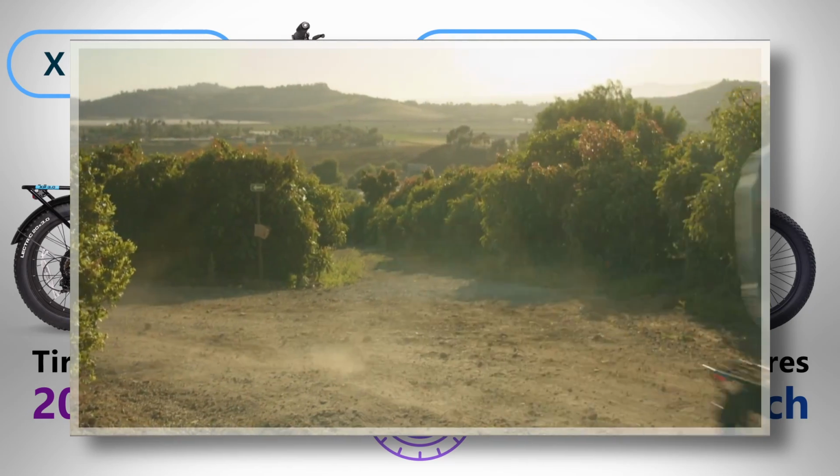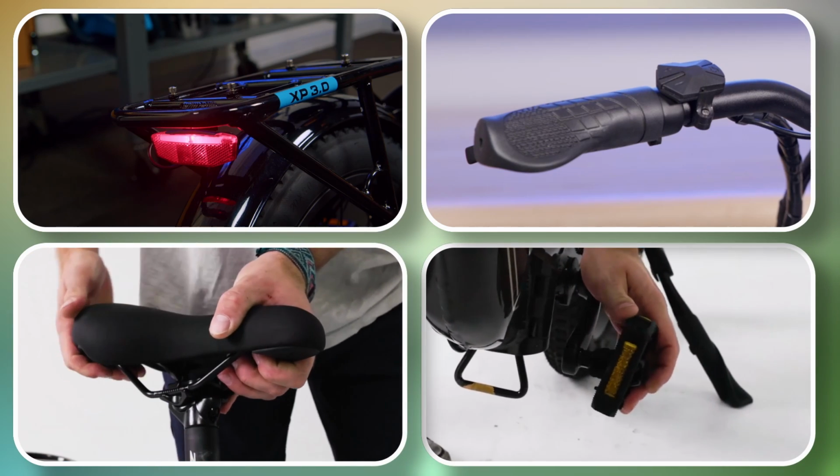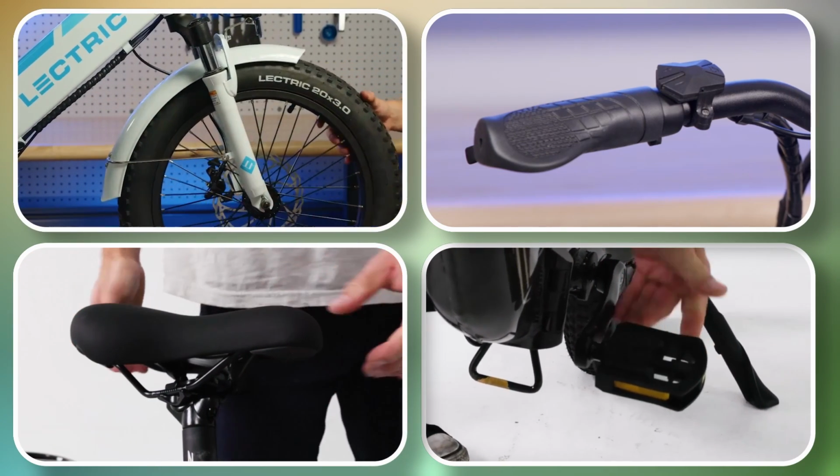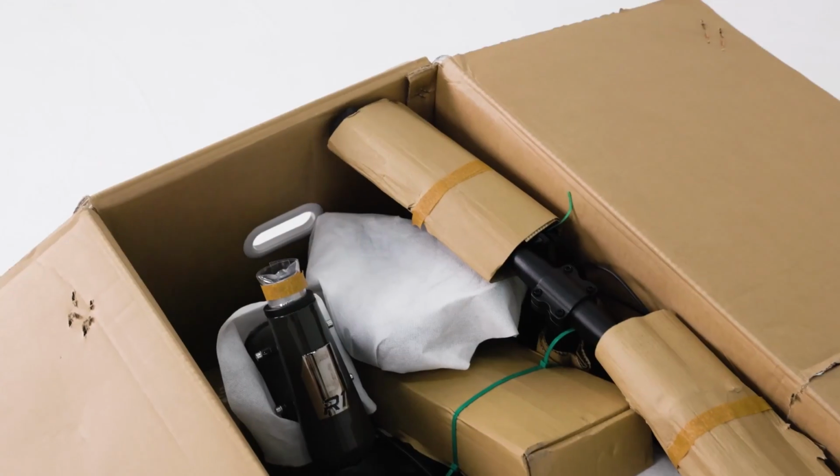The Portola and XP 3.0 come with the basic features that you'd expect on a folding e-bike, such as front and rear lighting, contoured handlebar grips, a plush saddle, folding pedals, as well as metal fenders to protect you from the elements. Both bikes seem to have a relatively easy assembly process.